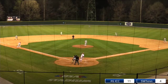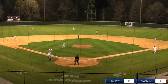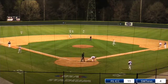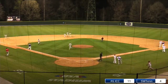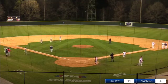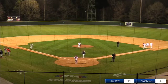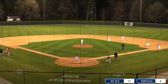As this pitch popped up, center fielder Jackson Lancaster is going to come in and squeeze it for the final out of the inning. So a nice job that time by David Rowland to come in and pitch around a little bit of trouble there, as ICC scores 3 in the top half, and Southwest Tennessee gets none in the bottom half. 11-4. We'll head to the 5th inning. ICC leads it, but before we do that, we'll take a break and be back with more right after this.